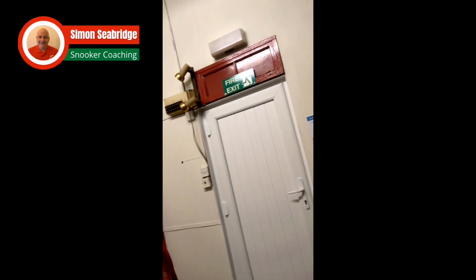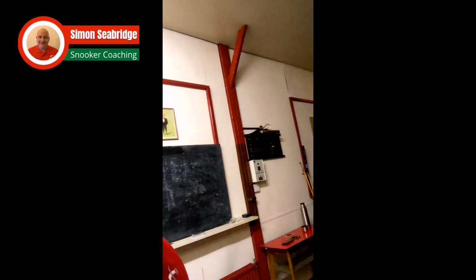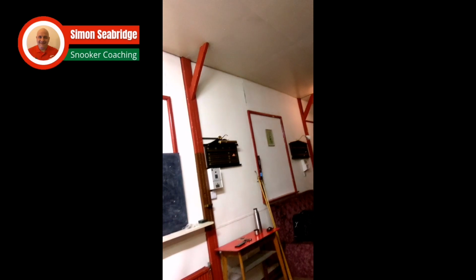And now that it's been done, we had a new door fitted as well, which was very much needed, because I don't know how old the door was, but it wasn't very good. So we've had this new door fitted as well, which is great. And I just think the room as a whole is a lot better now.